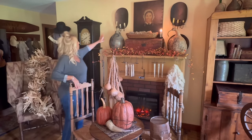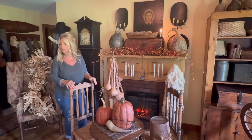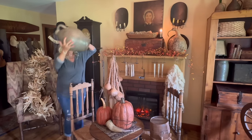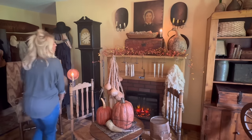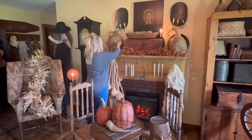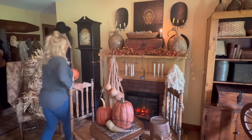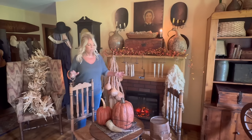And actually what I may do, instead of using this crock that has the blue on it, I may swap it out and use my brown one. Oh boy, she's heavy. I think this is going to look better with the fall colors. Let's see. Yeah, I think I like that better. Okay. All right, moving right along. I'm sure I'll go back and change it 10 times before I'm done, but we'll move on to another section.